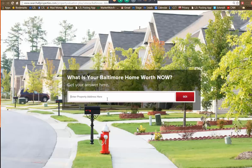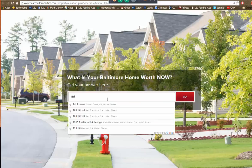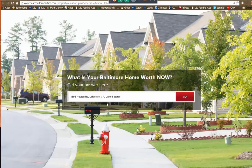You type in your address. The consumer types in the address. So how do we get people to this page? Number one way, put it on Facebook pay-per-click. Number two, put it in a newsletter. And I'm going to show you, we actually have a market letter pre-written for you that you can just drop in, and I'll show you how to use it.